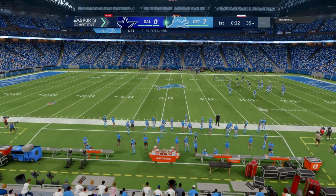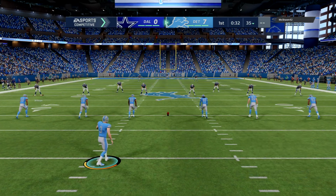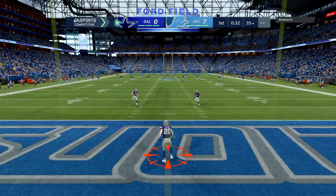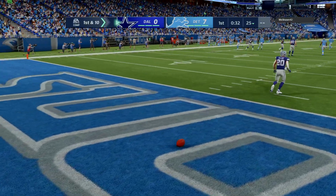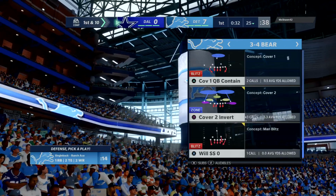It wasn't just the vision, right? Once he saw the gap, decisiveness, made up his mind, and about the power to finish the play. Not only did he get good blocking, he created his own space as well. Taken in the end zone. Pollard elects to keep it, and this will come out to the 25-yard line. At their own 25-yard line.